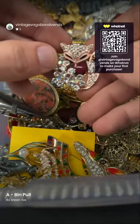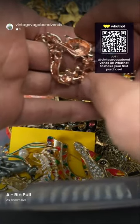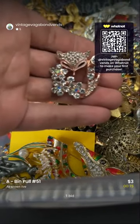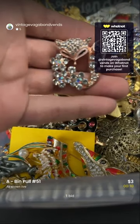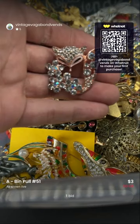Really cute AB clear rhinestone fox brooch. Has a rose gold tone back, and it is contemporary. So cute little foxy brooch, $3 start, 15 seconds, sudden death. Oh my. Alrighty, Silliana, taking over the lead, down to 5 seconds.